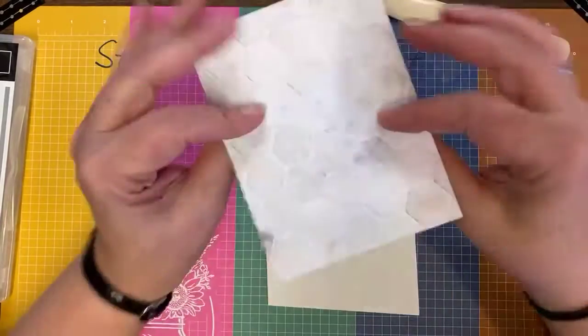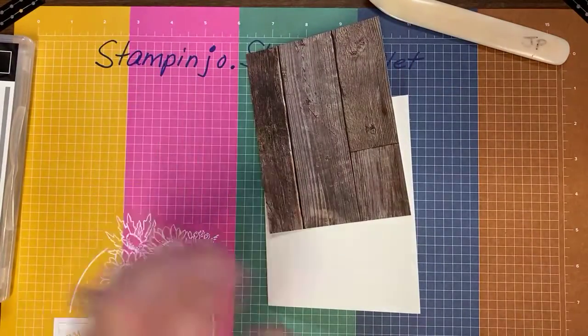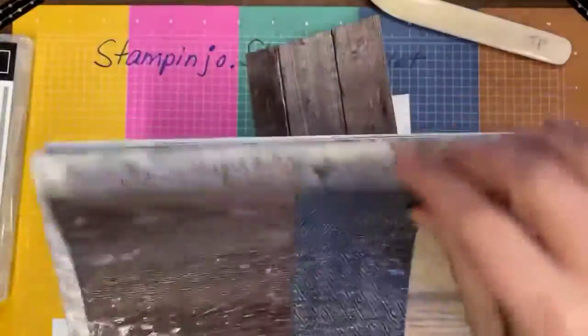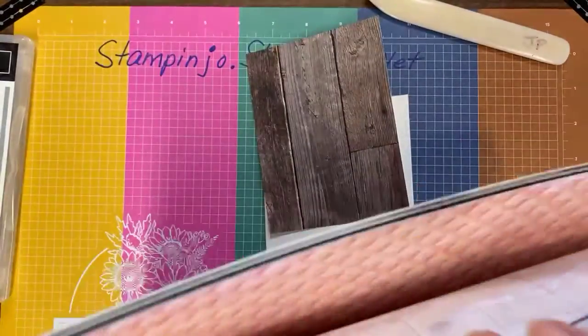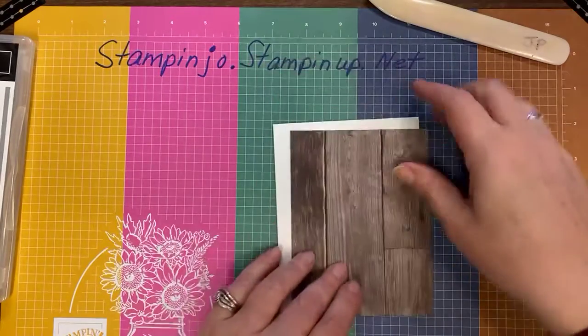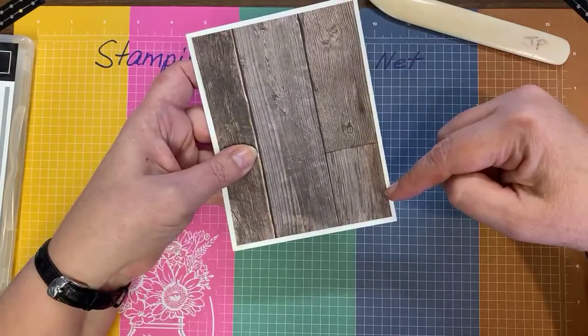And then this is a sheet of the In Good Taste Designer Series paper. It's in the annual catalog as well. There's a mix of designs in there, and there's a lot of sheets. It's bigger than our normal packs. So I've cut this at 4 by 5.25.